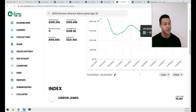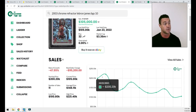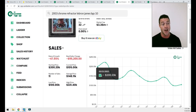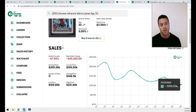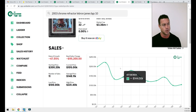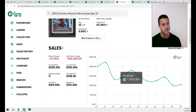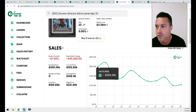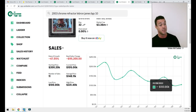It doesn't sell often. In the last year, it's sold 11 times. 11 out of the 32 have sold in the last year. That seems like an anomaly. That might have something to do with why the prices are coming down. This card shouldn't be that available. This card shouldn't sell 11 times in 1 year. That's too many sales for too low of a population. And so when that many cards come to market, sometimes it runs the price down. And you can see that's what's happening here.